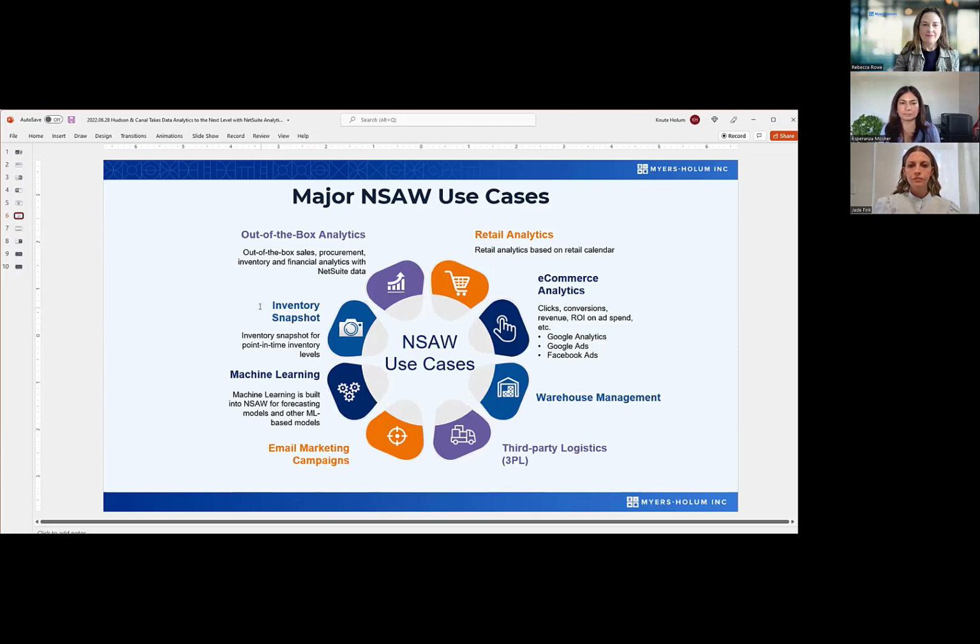An inventory snapshot subject area is included in NSAW with a nightly recalculation of inventory levels by time and location, and snapshotting that. So it's very easy to analyze changes in inventory levels over time, which is a high demand use case. Machine learning is built into NSAW, which allows you to build sophisticated predictive models to forecast sales and inventory, et cetera, based on built-in machine learning algorithms applied to your historical data, which will help uncover data patterns, and these patterns can then drive very accurate forecasts.